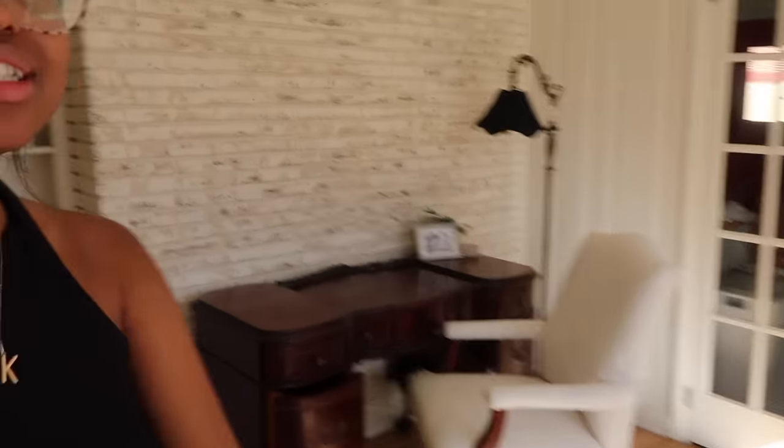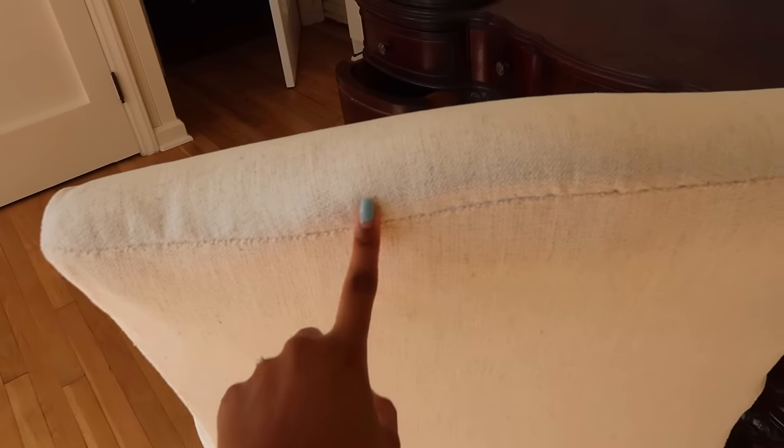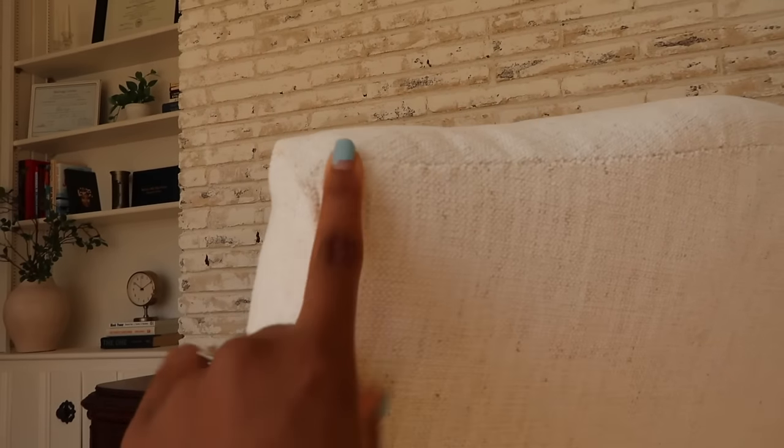And we feel like what really sets this room off is the chair. The chair is stunning and it deserves a closer look. So if you guys remember in the last episode, my mom and I, all we had done was pin the back. So she actually sewed all of this, you guys. She sewed all of this by hand. So the seam is so sleek now. Oh my gosh, it's actually perfect. Look at this, y'all. She did so good.